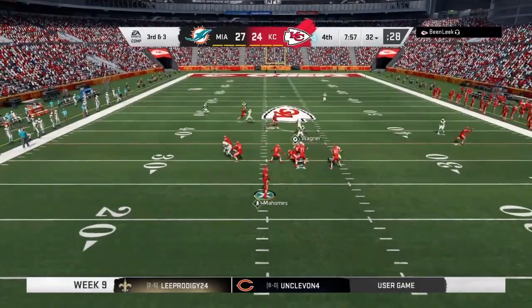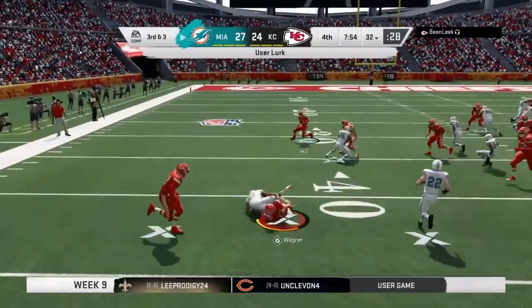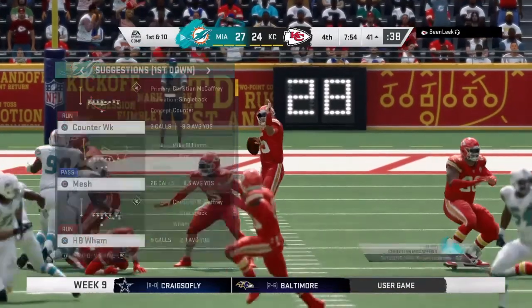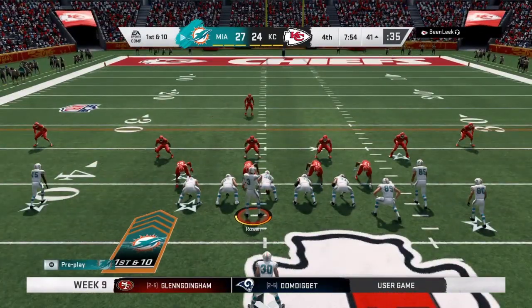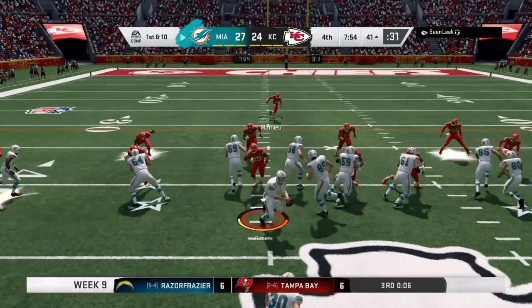Now Mahomes. Oh, this is intercepted, intended for Hill. Picked up by the linebacker, Bobby Wagner. And they'll start with great field position at the 41-yard line. Some good games going on in the early window. This might be the best of the bunch.